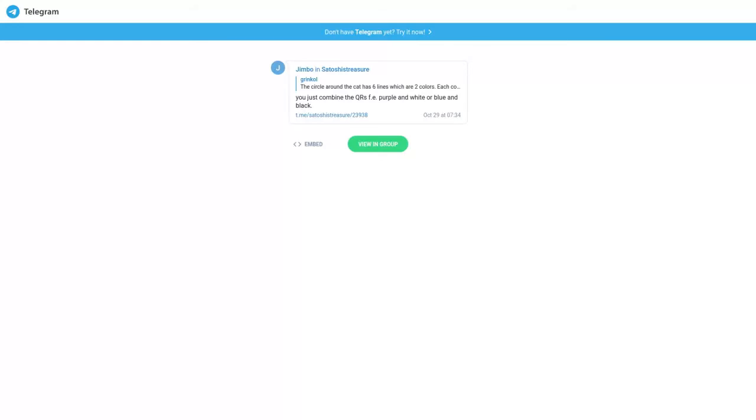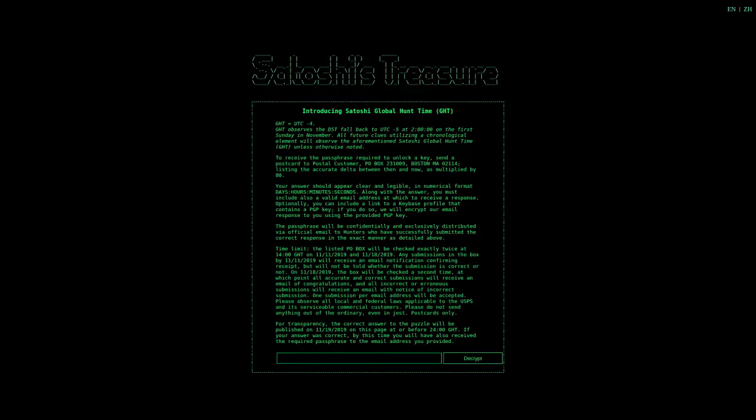And then you just combine the QR codes, the purple and white or blue and red and black. So you have to somehow paste and combine the QR codes together. And this gives you the website, which is right here, introducing Satoshi's Global Hunt Time. GHT observes a DST fall back to UTC-5 at 2 o'clock on the first Sunday of November. All future clues utilizing a chronological element will observe the aforementioned Satoshi Global Hunt Time, unless otherwise noted.